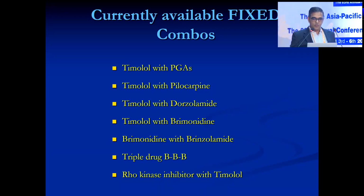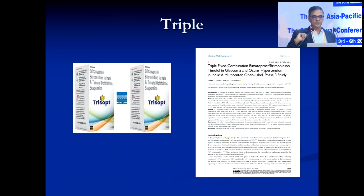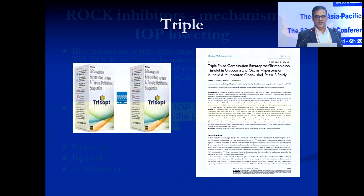And of course, we have the Rho kinase inhibitors with timolol. I think the one available in India is ripasudil with timolol. For the triple combination, many publications, including a multicenter open label phase 3 trial in India, have shown IOP lowering anywhere between 35 to 50% with one single drug. This is a winner because we have been enjoying the benefit of not giving 3 bottles, or 2 bottles, to a patient. And this particular company, I think, has revolutionized things with the world's first triple combination, at least available now in India.